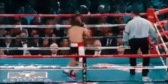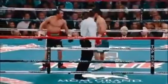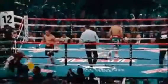Hard right hand by Marquez. Pacquiao tries to answer back with a left. Closing seconds of the round. Probably a Marquez round. 3 minutes to go.